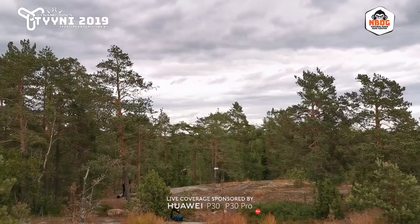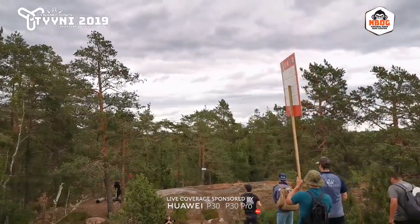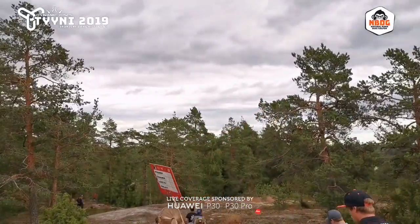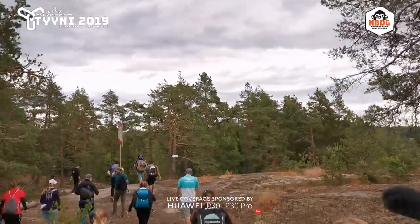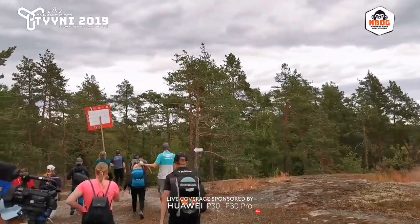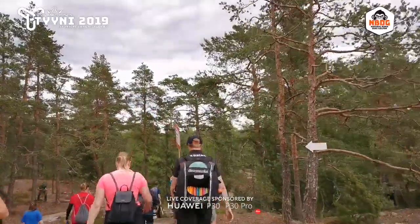Simon's sidearm goes high over those trees. Let's see if it can penetrate. And he can. He finds himself very close to Eagle's lie at the bottom of this valley. They're both looking at about 20 to 30 meter putts uphill towards the basket, but it should still be a doable 2 for our players here on the lead card of the MPO division here at Tyyni 2019, presented by Latitude 64.